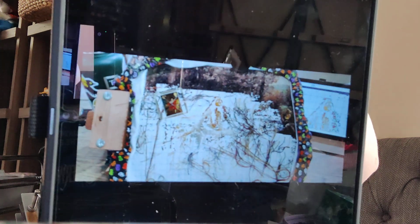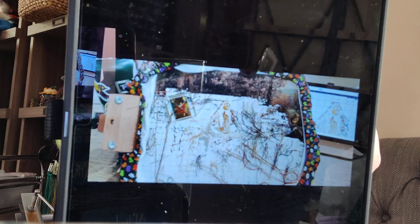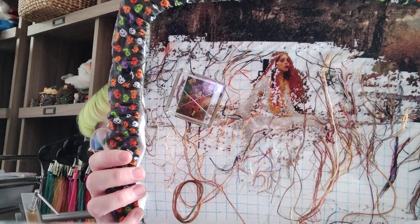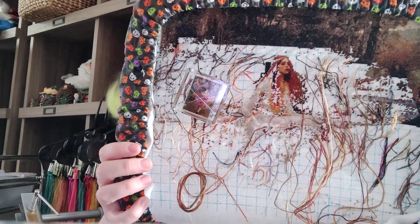She looked quite haunting. Her eyes weren't filled in. She was looking quite spooky. And then I took some time and filled her in, and now she looks so glorious. I'm so excited with how she's looking. Incredibly happy about that.